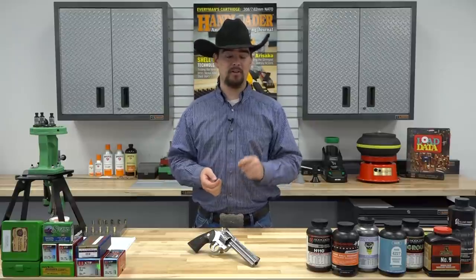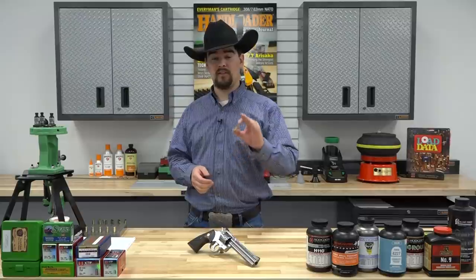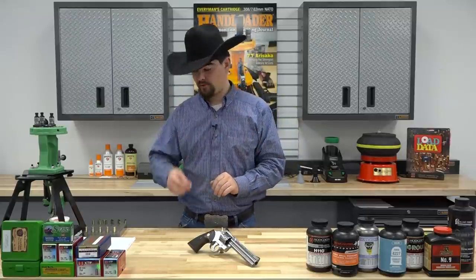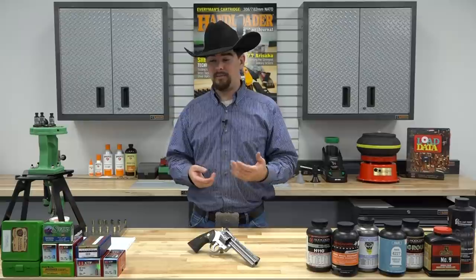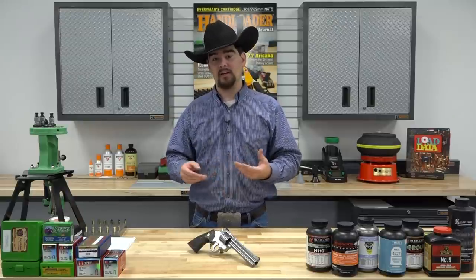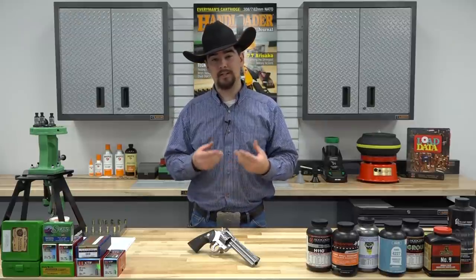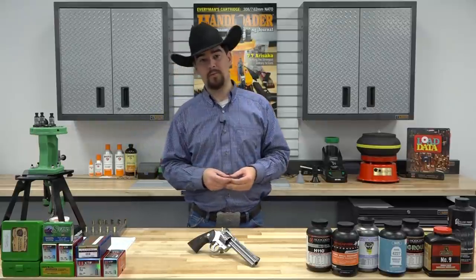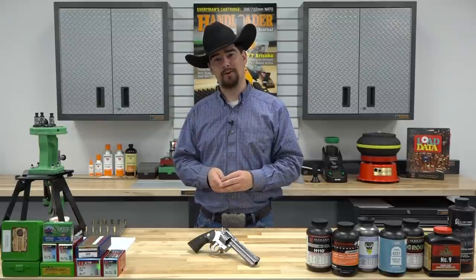SAAMI maximum pressure is set at 35,000 PSI. Now that's not to be confused with the CUP measurement, 35,000 PSI for the 357 Magnum cartridge. It also has a very long track record when it comes to hunting, everything from deer and hogs and stuff like that, medium-sized game, and it has a very good track record for self-defense as well. And nearly equally iconic to the 357 Magnum cartridge is the Colt Python. So let's go ahead and take a little bit of a closer look at this firearm.